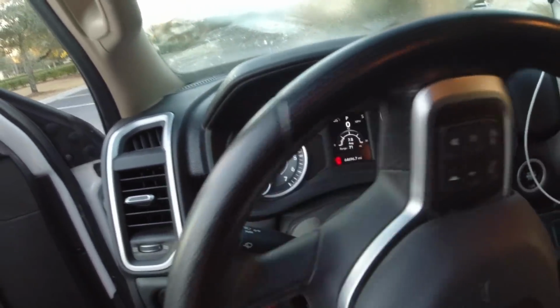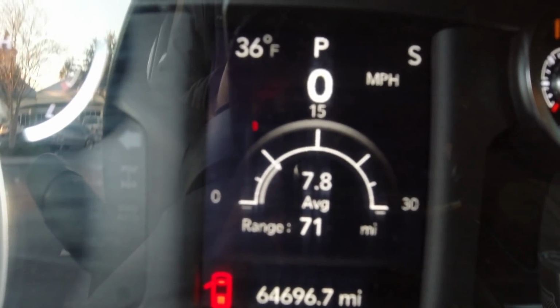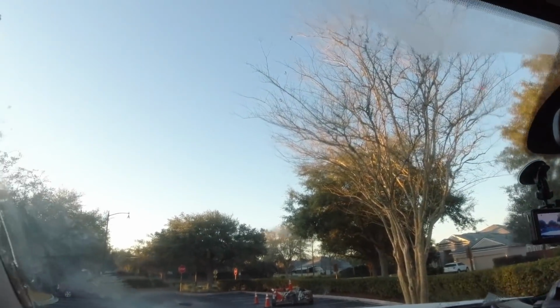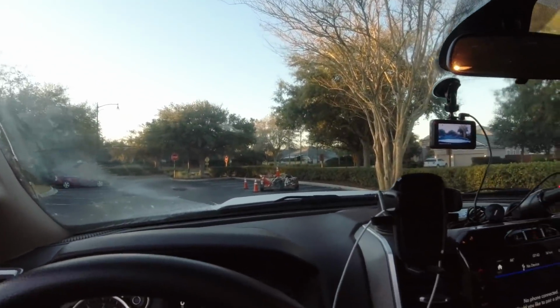For those of you that are wondering, I got 7.8 miles to the gallon coming home with those two tractors on there. I want to say I got 11, maybe 10.9 going up, 7.8 going back. All right, see how fast that was? The ice is gone. Let's go down the road.